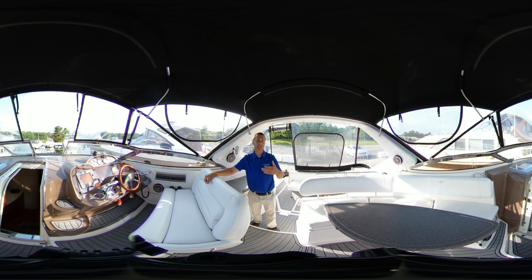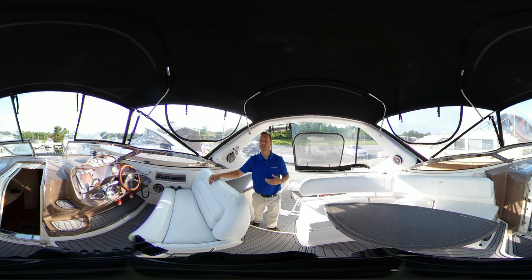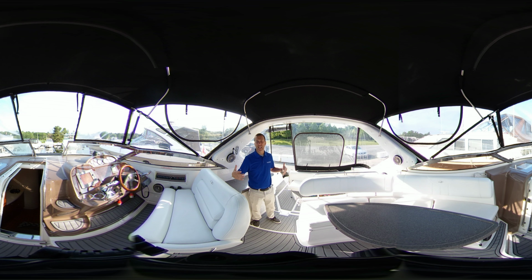And I will tell you, the thing that these boats are famous for is speed. This is a performance hull. Regals are known to move. This boat can do 70 kilometers an hour plus. You're talking 40 knots plus, which for a 35 foot cruiser is a lot of speed. So these boats, they're fast, they're stylish, and the fit and finish is lovely.